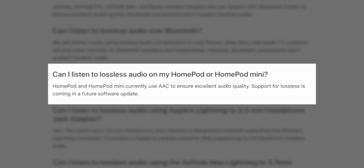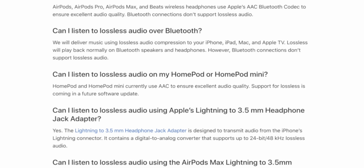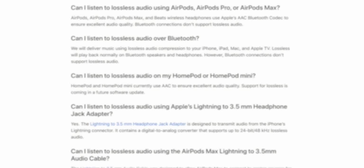This report quotes a support document where they mention that the HomePod and the HomePod Mini currently use AAC to ensure excellent audio quality, with support for lossless coming in a future software update. The date is not clear, meaning this could just be a silent release, but with WWDC right around the corner, that could be just the time.